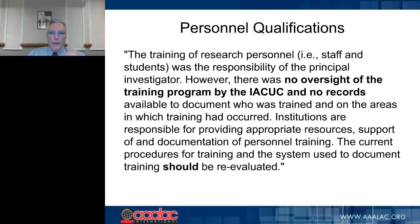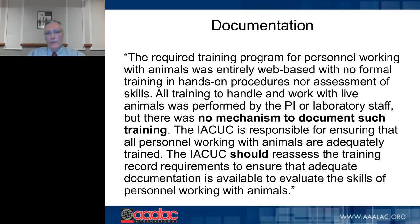And then this also relates to personal qualifications, where the training of research personnel was the responsibility of an investigator rather than being a centralized function. However, the IACUC was not providing adequate oversight to that training program for that investigator, and therefore individuals were working with animals without appropriate training, and there were no records to document who had been trained and in what areas. And this was left as a suggestion that the system used to document training should be re-evaluated.